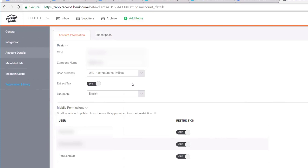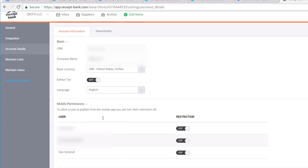I do, because I don't want the users to publish from the app. I want to go into the web portal and review it prior to publishing. If I have it turned to on, the risk is that they'll publish something over to Xero with an incorrect coding that I haven't reviewed yet. Absolutely. And can I ask you just to scroll down to the bottom of the screen there?